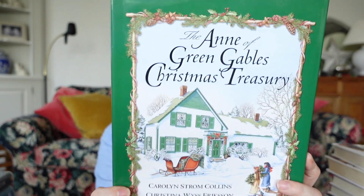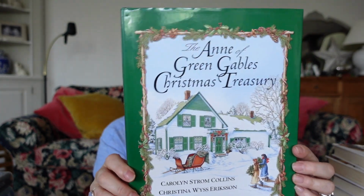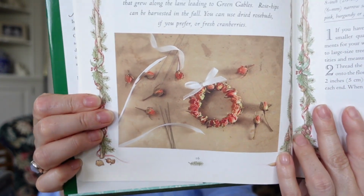So the first one is the Anne of Green Gables Christmas Treasury. I couldn't remember if I'd shown this in the last podcast. Not sure. Forgive me if I have. I've just bought it because it's Anne of Green Gables and I just love anything Anne of Green Gables. It's very dated. It's got lots of little projects in, lacy paper fans, little Christmas tree decorations. I mean, it's very 70s style in its photography.